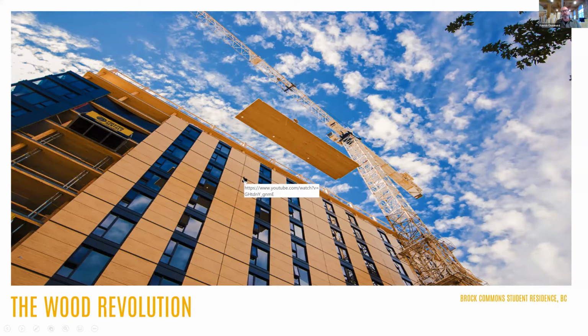This building was constructed on a concrete podium, and then on top of the podium sat these glulam columns that you'll see here on the left-hand side. And on top of the glulam columns would sit the CLT floor panels, and then above that, more columns, more panels, etc.